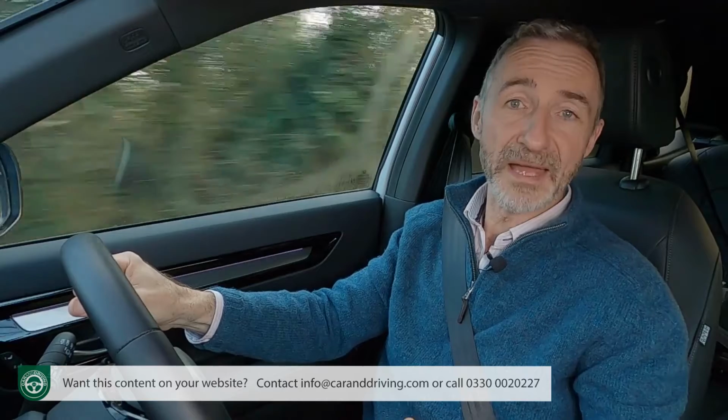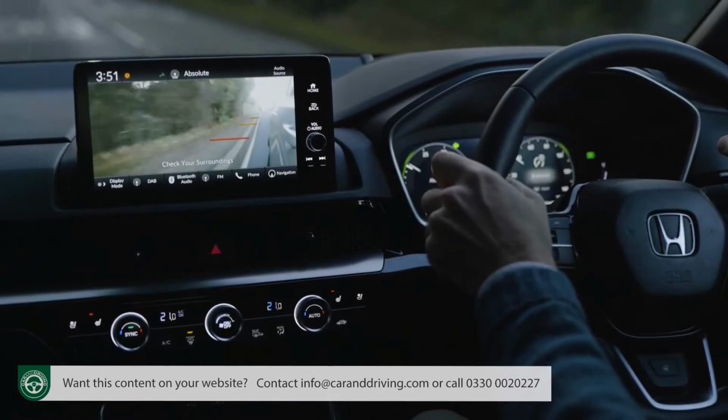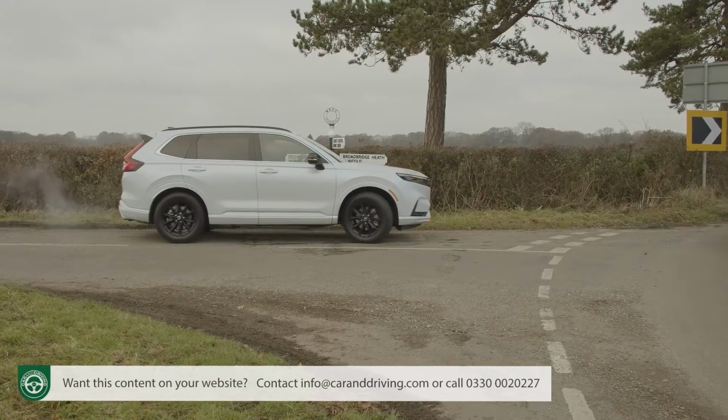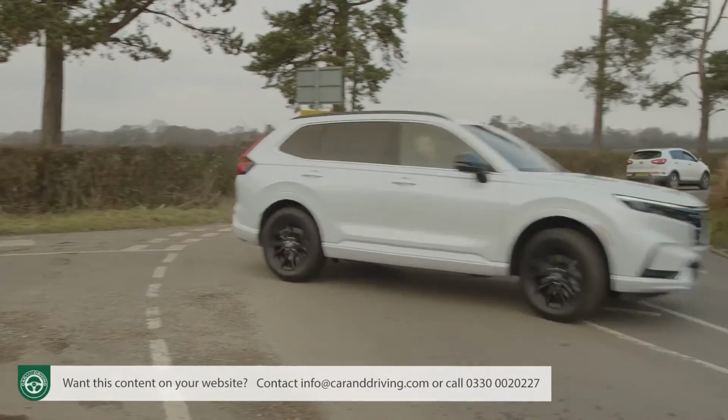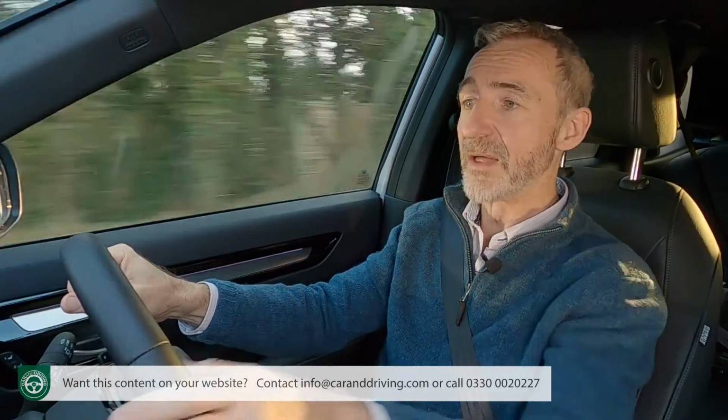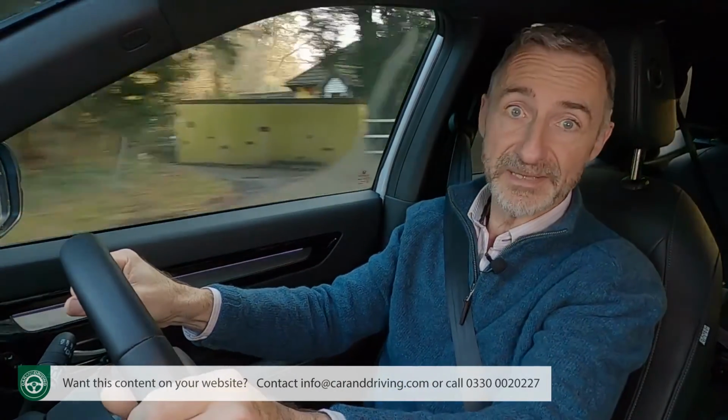Frustratingly, every time you left-hand indicate, you're forced to look at this center screen feed, which is annoying when you're using the navigation and you're coming up to a junction. Equally irritating is something that Honda can't fix, the now mandatory need for speed limit chimes that you have to keep turning off every time you use the car.